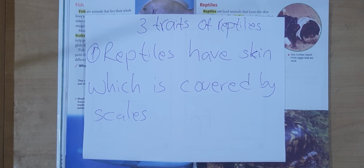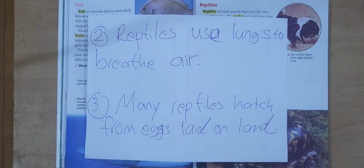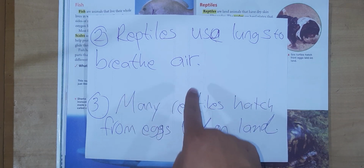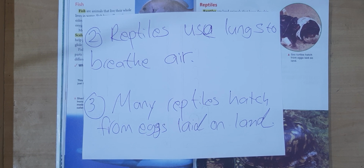Number one, reptiles have skin which is covered by scales. Number two, reptiles use lungs to breathe air. Number three, many reptiles hatch from eggs laid on land.